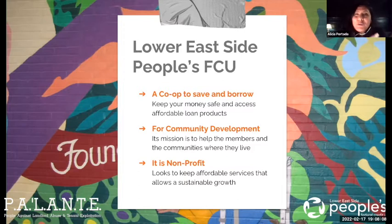My credit union is Lower East Side People's Federal Credit Union. We have a branch in the Lower East Side, where we've been in the neighborhood for 35 years, but we have other branches. We have one in East Harlem, on 2nd Avenue and 117th Street, and another branch in Staten Island. We're actually thinking about expanding, so we always scope the neighborhood and see where the needs are. Our general goal is to serve the community in the communities where we are.